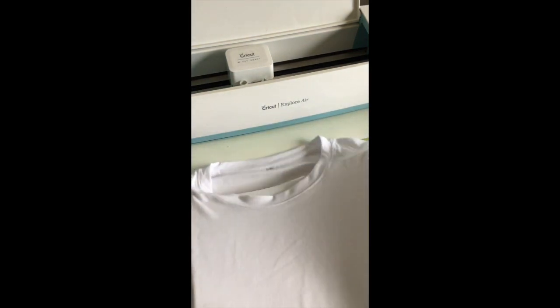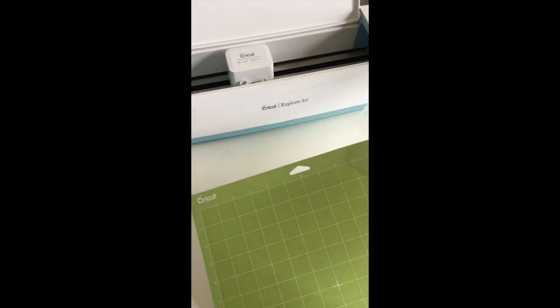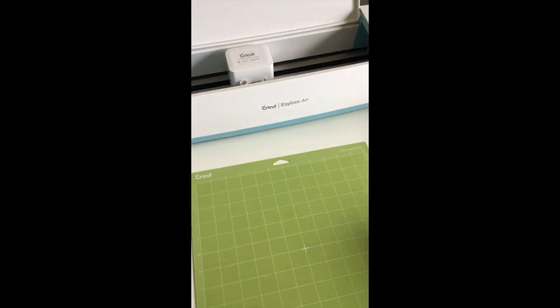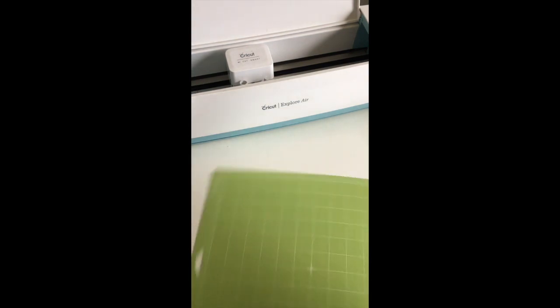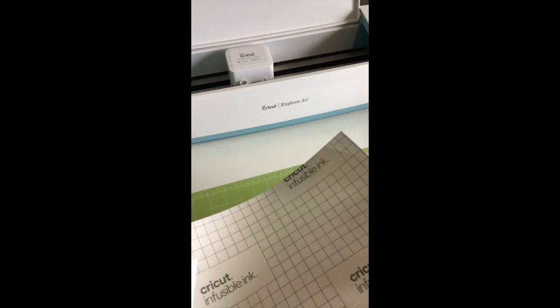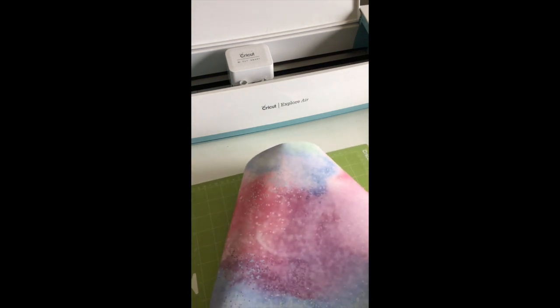I'm going to go ahead and just move it out the way right over here, set it down. I have a brand new mat. I kind of try to fuzz it just a little bit so it won't be super sticky. But I've got a brand new mat. You put the paper color side up. So let's get it on here. It's pretty curly. So in other words, this side down, so let's get it on here.